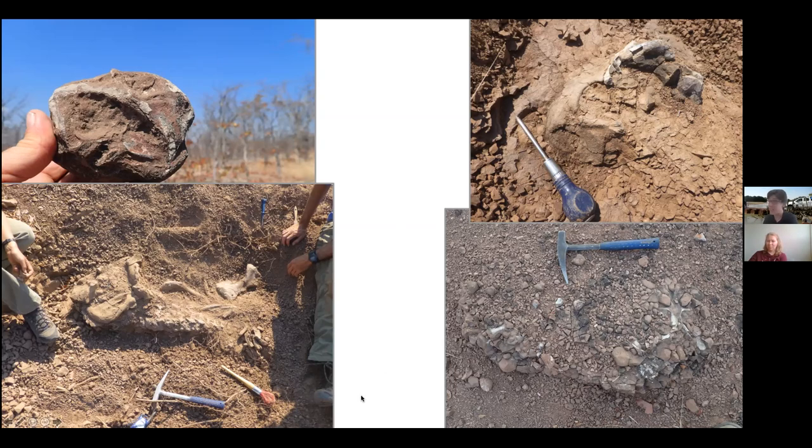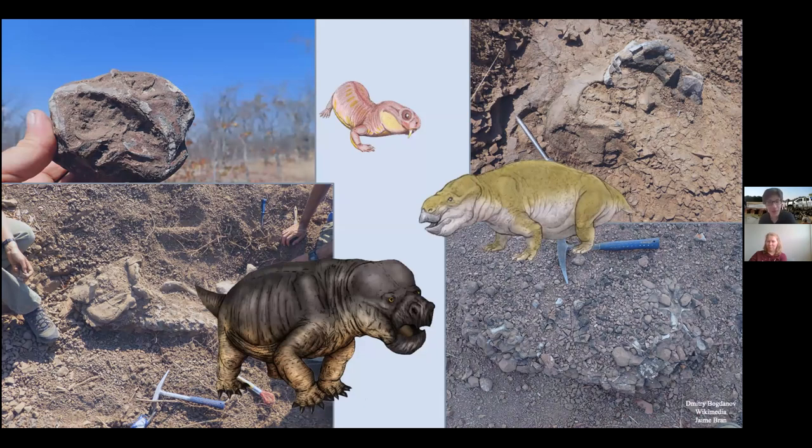These are all those dicynodonts. This is how we find them. You have to dig them out of the ground, be really careful, wrap them up in plaster, get them home, and then they look amazing. And so here's what they would have looked like.